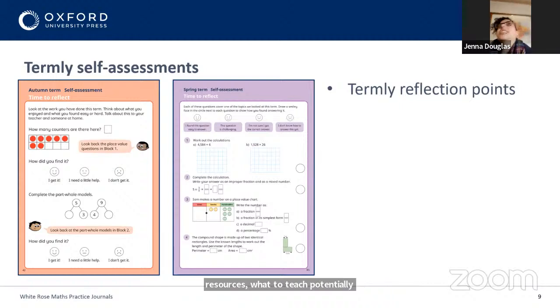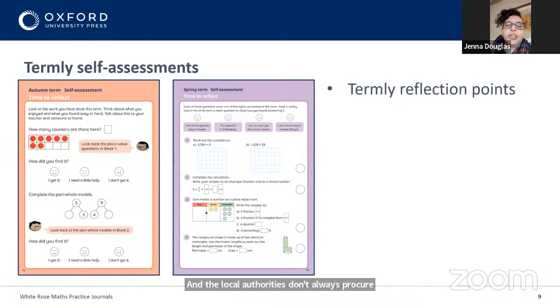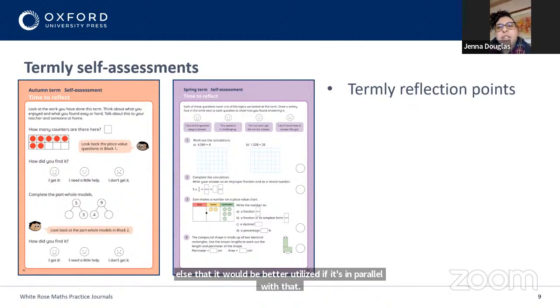I think often one of the challenges for me as well is where I work sometimes with the local authorities, it entirely falls on me. And the local authorities don't always procure the core White Rose programs that would be really, really useful. And I find sometimes that resources like these are amazing, but they align so closely with something else that it would be better utilized if it's in parallel with that, whether it's elements of it or as a whole. So that's really interesting to know.